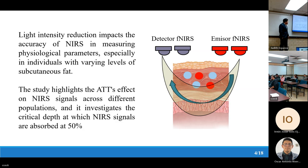Once again, Beer-Lambert law follows an exponential attenuation of light. If we do not obtain a certain level of intensity in the light of the near infrared beam, these lectures are going to be awful. They are not good lectures due to the attenuation of the light.